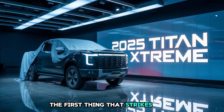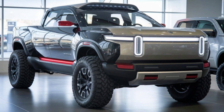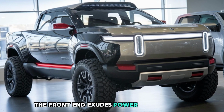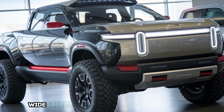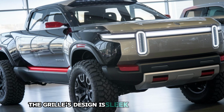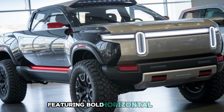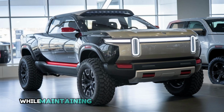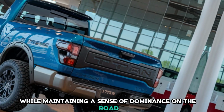The first thing that strikes you about the 2025 Titan Xtreme is its aggressive stance. The front end exudes power, with a bold, wide grille that makes a strong statement. The grille's design is sleek yet commanding, featuring bold horizontal slats that allow for optimal airflow to the engine while maintaining a sense of dominance on the road.